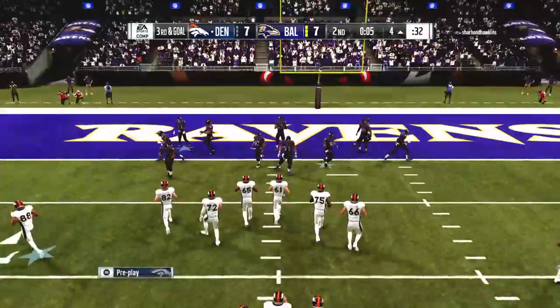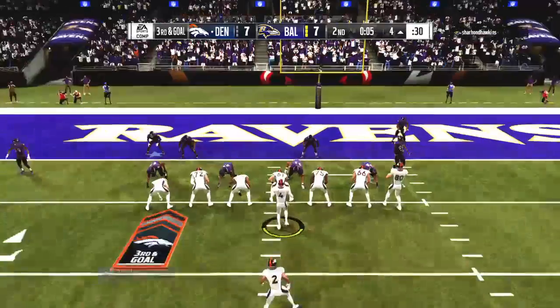No move for the field goal unit. They're going to go here with 5 seconds left.